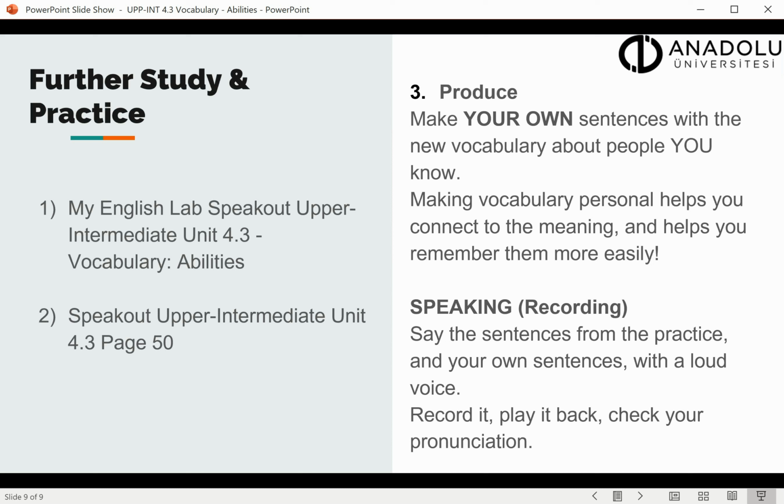Speaking. Say the sentences from the practice and your own sentences with a loud voice. Record it, play it back, check your pronunciation. Thank you very much for watching and good luck with your studies.